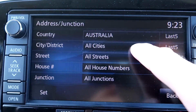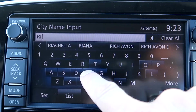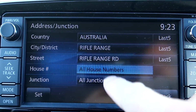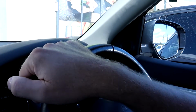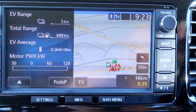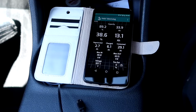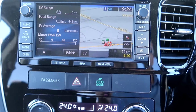So that's how quickly you do it. Address, city, Rifle Range, and the road is Rifle Range Road. Yeah, not showing you the house number. And then we click on start, and that's how quickly you program your navigator. And you don't have any noise-making mobile phone holder in here, or you've got your mobile down here as I have all the time, so you need to look down. It's all well integrated into your dashboard. See, and it works just fine.